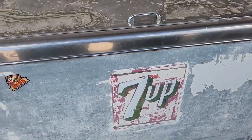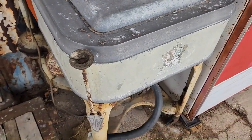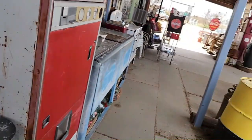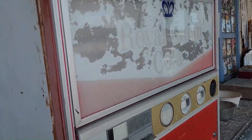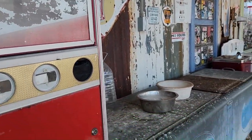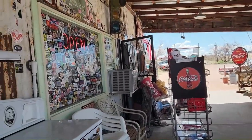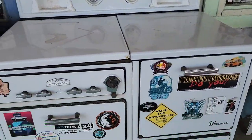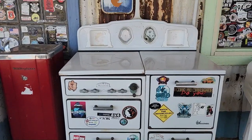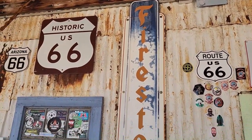Got an old 7-Up cooler here. What I believe is an old washing machine. How'd you like to do the laundry in that? Royal Crown Cola. I believe it's still made, but it's very rarely that you see it anywhere. Lots of Coke memorabilia out here. It's like an old tool cabinet. Old Firestone sign.